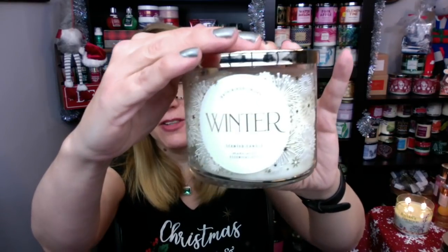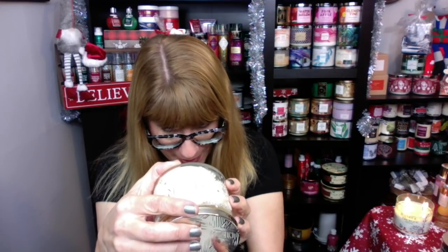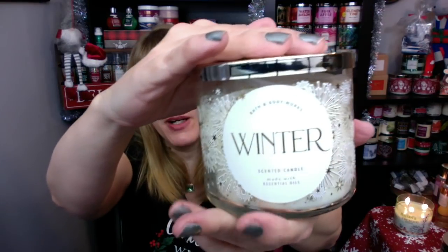And then we have Winter. Oh my gosh, you guys. Winter is dazzling. Oh my gosh. The packaging, everything. White Woods, Pine Needle, Sparkling Clementine, Spice Clove. I highly recommend you pick up a Winter before the season is over. This candle will take you right into January. It's gorgeous.